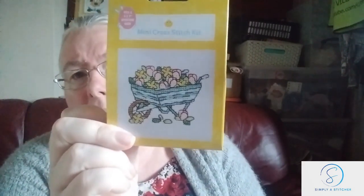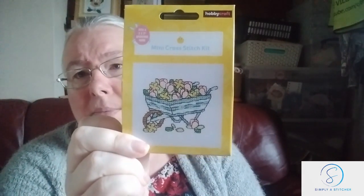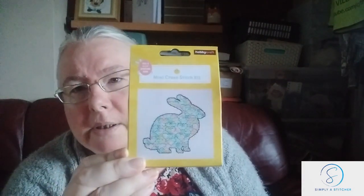I also, when you're in Hobbycraft and you're waiting at the tills, you get the little bins, and I also picked up some mini spring cross stitch kits. Now bear in mind I went at Easter, so I got that one, just a wheelbarrow, and then oh, Butterfingers, that one, bunny rabbit.